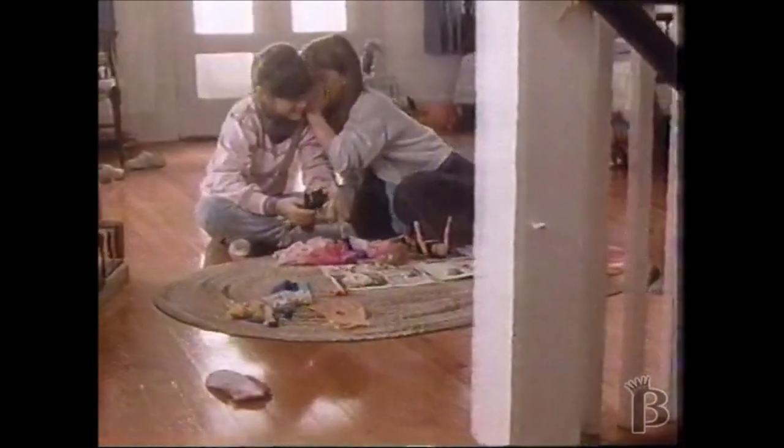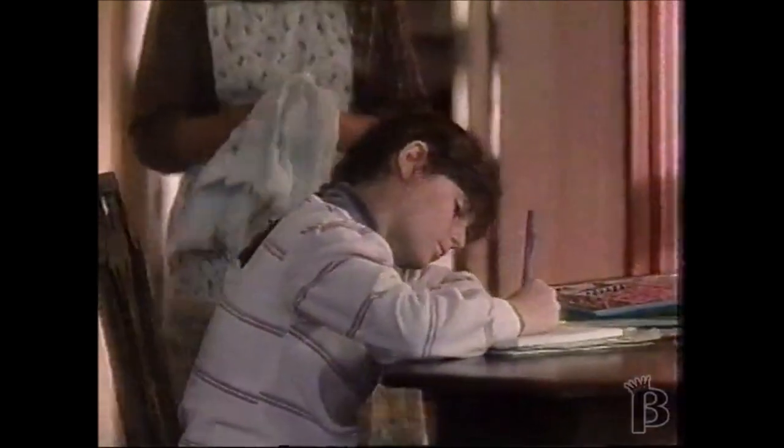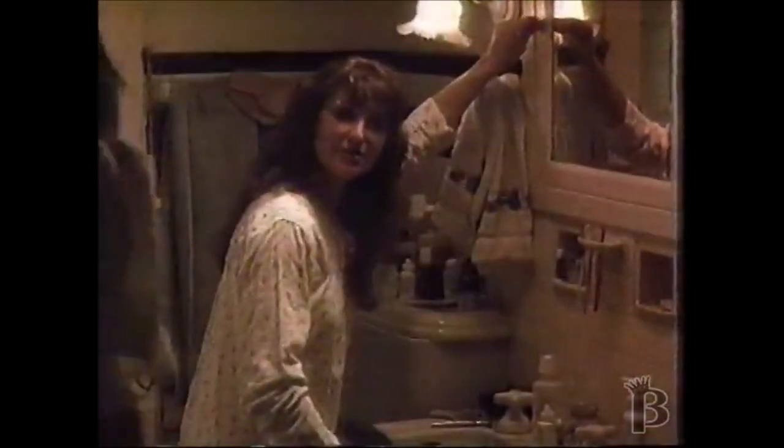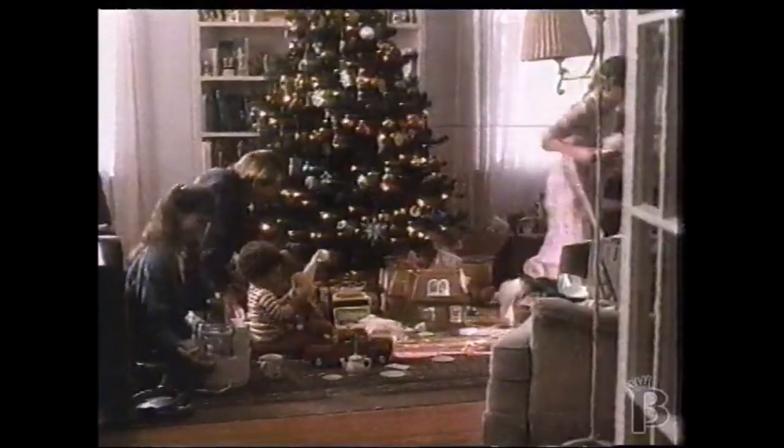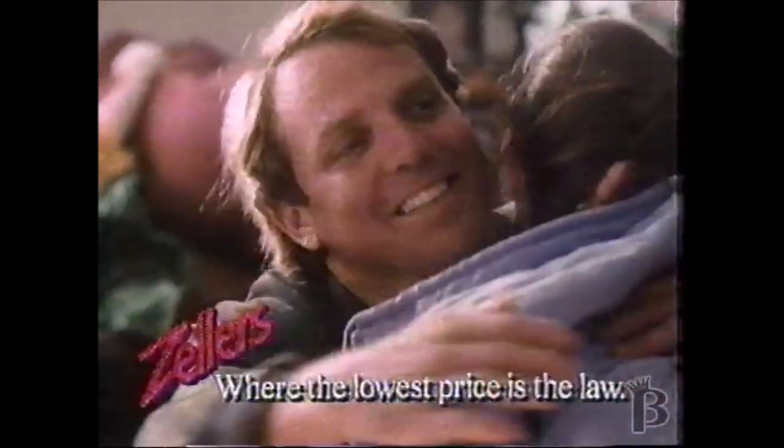My mom says we can't afford it. Dear Santa, my best friend Jenny. Sarah wrote a letter to Santa Claus today. Oh, yeah? She didn't ask for anything for herself. She asked for a present for Jenny. Okay. This one's for Jenny. Jenny! I'll be right back. Jenny! Sarah! This is for you. Sharing the joy of Christmas is easier. Oh, she loves it. At Zellers. And this one's for Sarah. Wow! Where the lowest price is the law.